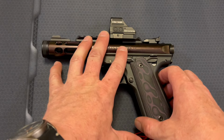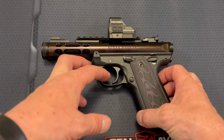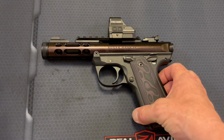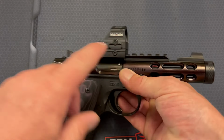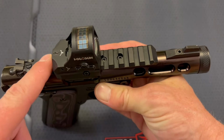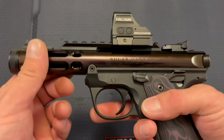A few $100 for the gun. You can put any cheap optic you really want on it because it doesn't have a lot of recoil. It's not going to beat your optic up. So you should be able to hold zero. I've got a Holosun 407C on it, which I like this optic a lot. Works great. With a Picatinny adapter because it does come with a Picatinny rail on top. Some of them, the tactical models, even have a rail down here for a light.